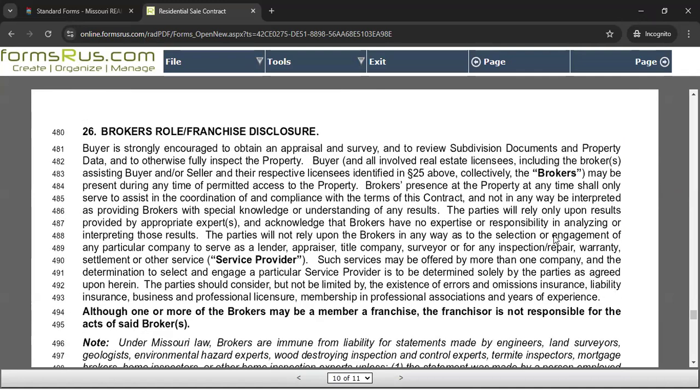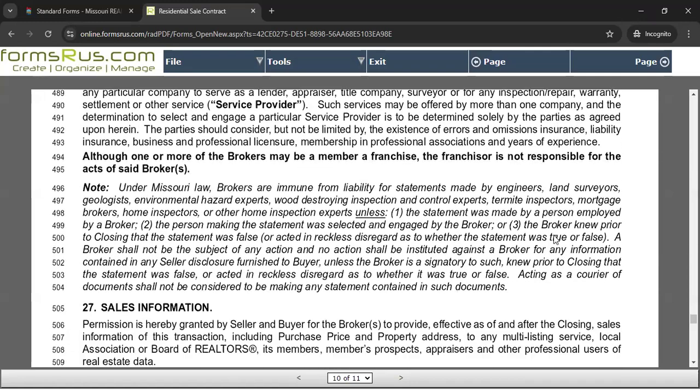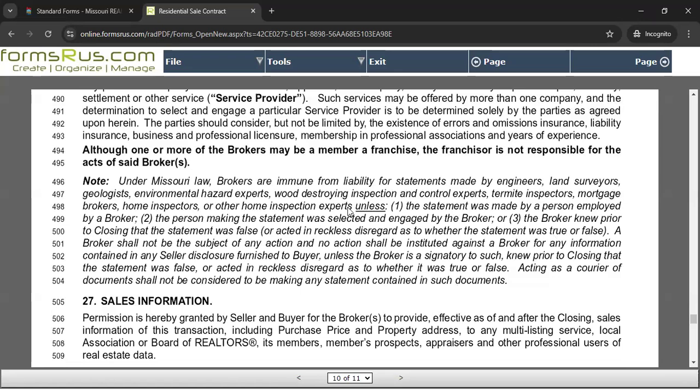And they're just telling us that we are the brokers. You can't hold us harmful for anything that we have done. We're giving you the best to our ability. Do not rely on us for title, lender, any of those kinds of things. If we're part of a franchise, you can only sue us. And this is the part that's really most important to us.